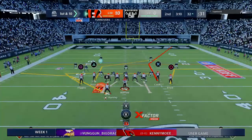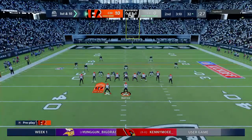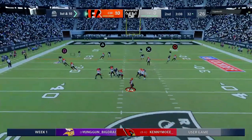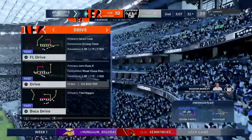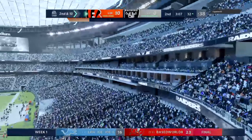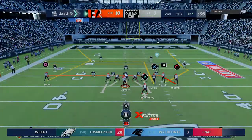From the 32 now, here's 1st and 10. Out of the gun, it's Burrow. And the coverage terrific there as that's knocked down and incomplete. Tyler Boyd, the intended receiver. And that'll bring up second down. 2nd and 10.